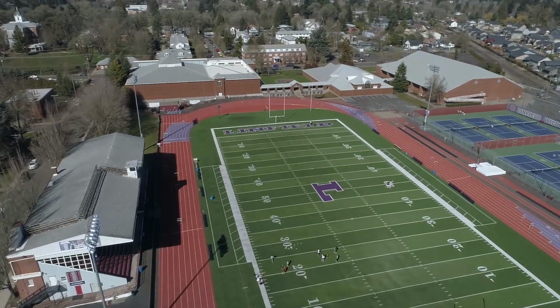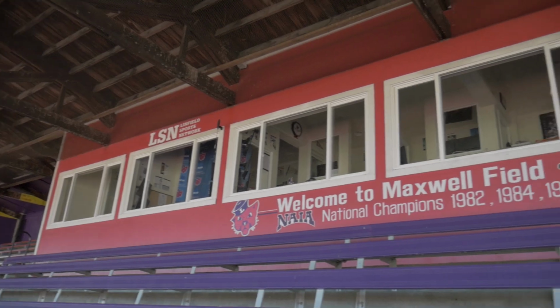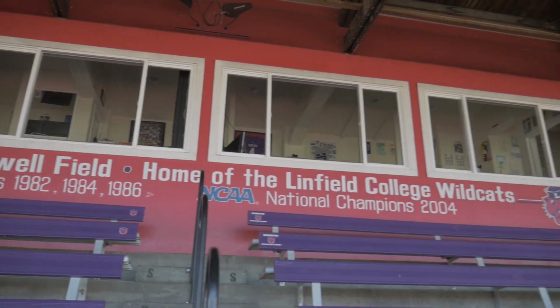And I know a lot of recruits, when they come in, they think we have a stadium with a dome over it. There isn't actually a dome or anything. For a Division III program, we're pretty blessed to have a stadium like this. Another interesting thing here at Linfield College is instead of having designated box seats for fans, we have box seats for coaches as well as the broadcasters.